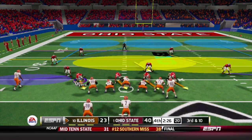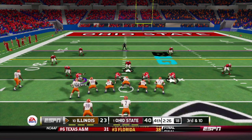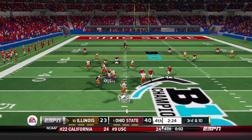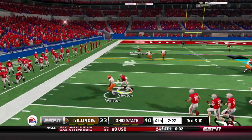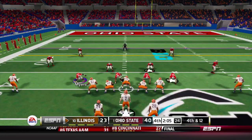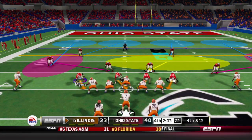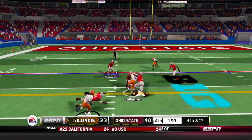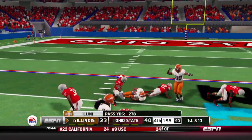Here we go. Check. Caught it, but they're going to lose yards. He was tackled immediately. Taken down at the 25-yard line.